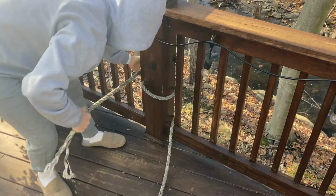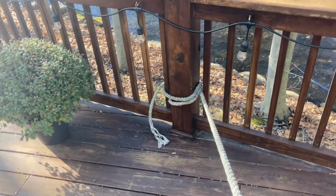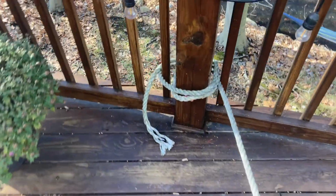When the user pulls on the rope wrapped around a post, it does not unravel because the force you apply is making the rope wrap around the post even tighter, which increases the frictional capabilities of the rope.